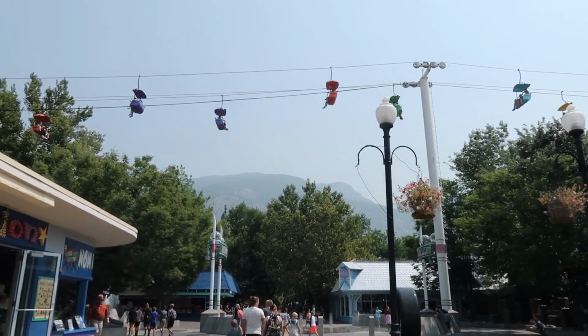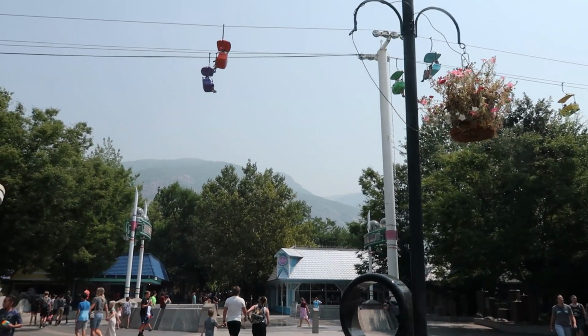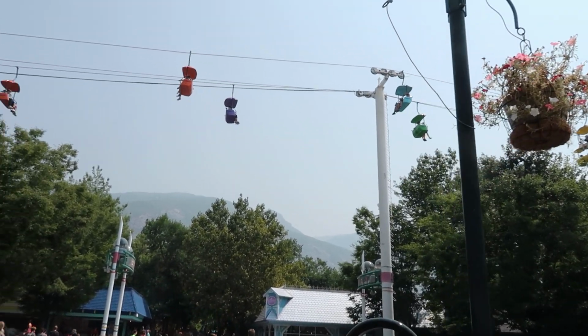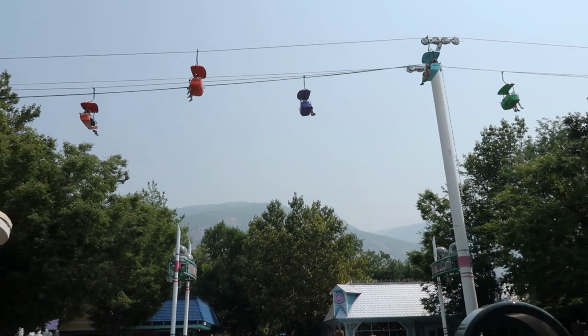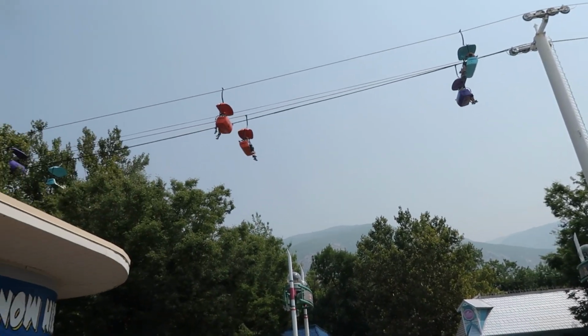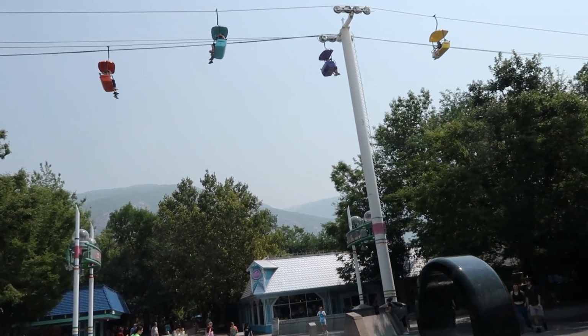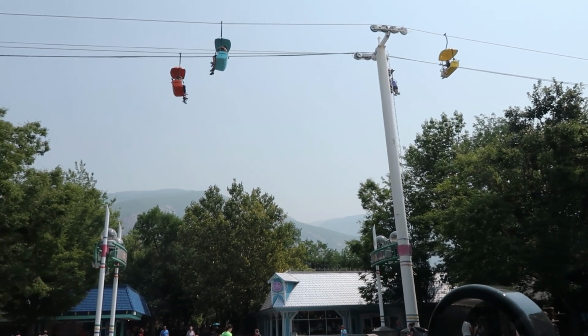Also, if I sound a little winded right now, the air quality is awful here in Utah. We actually have the worst air quality in the world right now. So it's a little hard to breathe, and as you can see, it's very smoky. But nonetheless, we're still going to have a grand time. But just in case I sound a little winded, that's why.